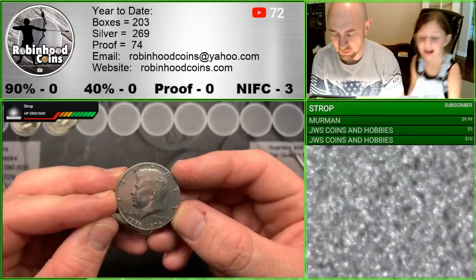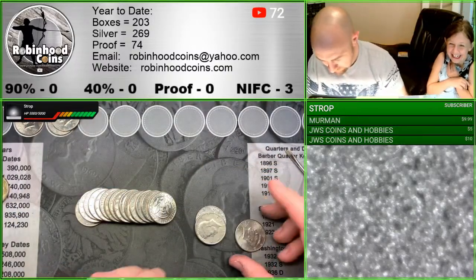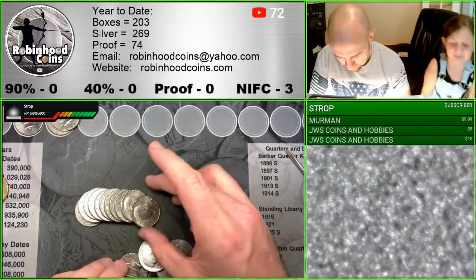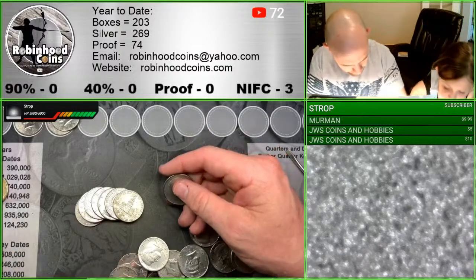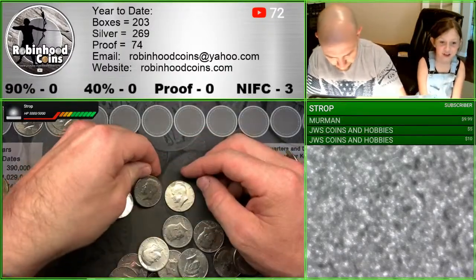Wow, look at that one. That's an interesting looking one. I'm keeping it. Little helper thinks she's going to keep it. And I'll set it aside for now. At first I thought it might have been a proof, but I think it might just be polished. I think it's just shiny.